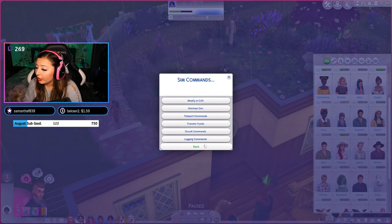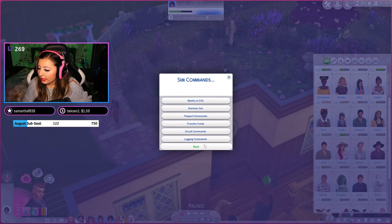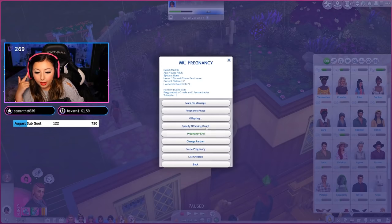Is it going to be a boy or a girl? I was kind of getting the impression that it would be a little girl. Like, it'd be like a child. But I feel like they'd be at the end of their child phase. And I was kind of getting the idea that it would be a girl. MC pregnancy. Pregnancy start and choose sim. Oh, right. Okay. Watch. Oh, she's already... Oh, why?